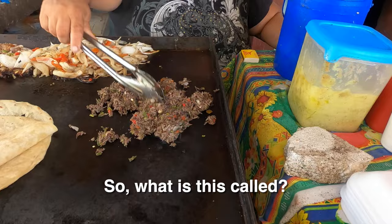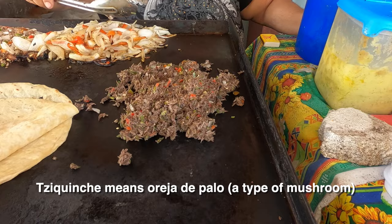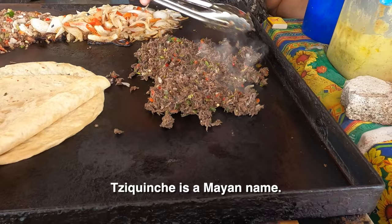So, ¿eso se llama qué? Siquinche quiere decir oreja de palo. Oreja de palo, ajá. Como champiñón. Ajá. Siquinche es un nombre maya.